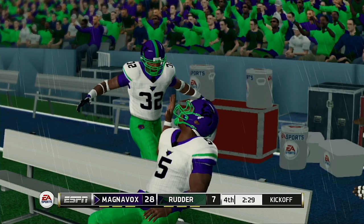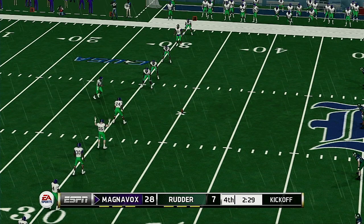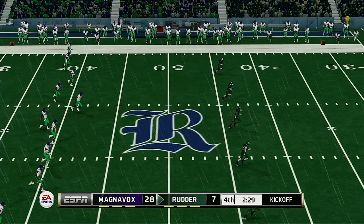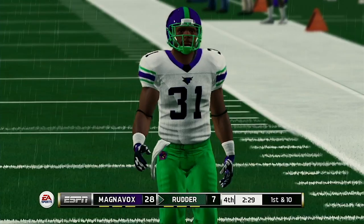And he hits the PAT. Looks like they're ready for the kick. He sends this one deep. And they can forget about returning this one.